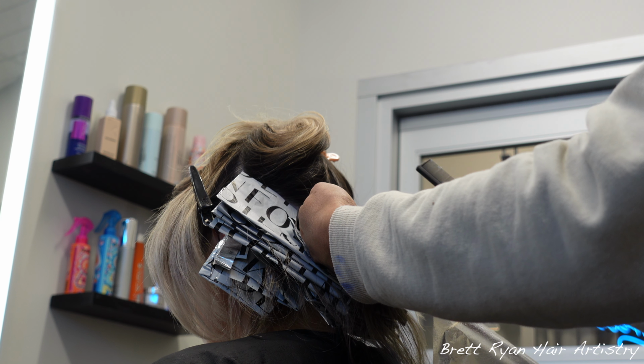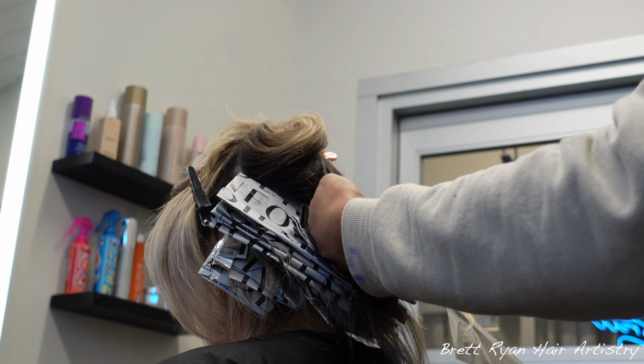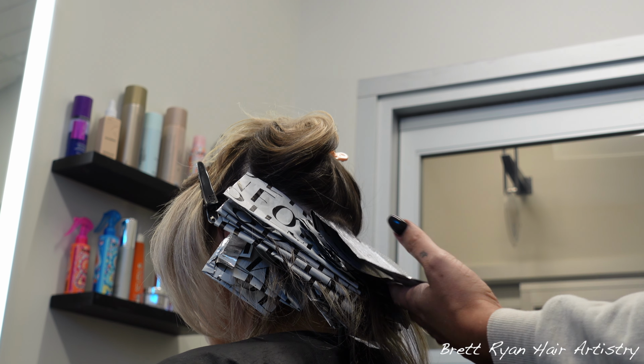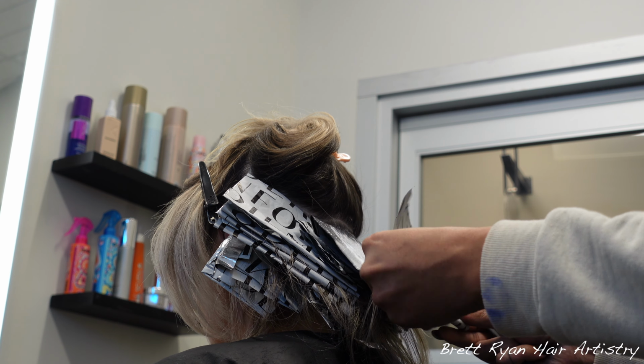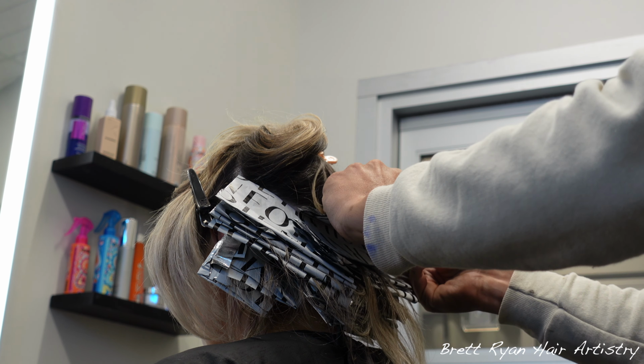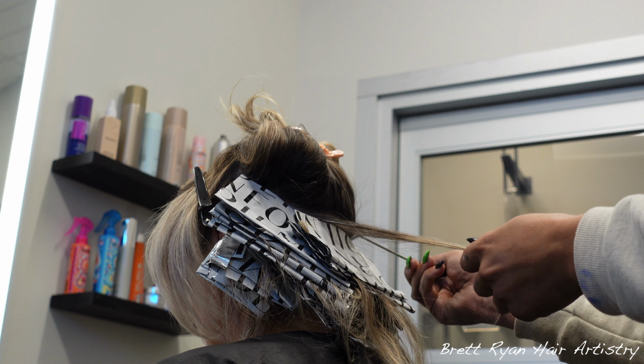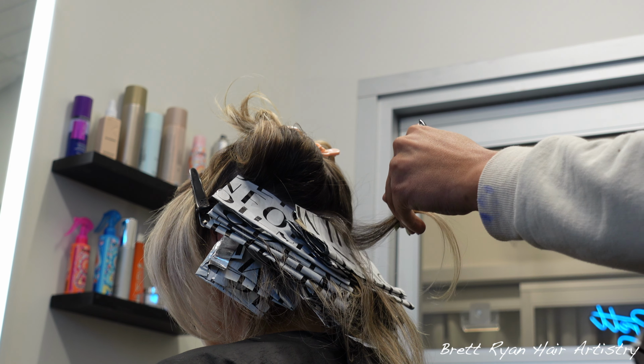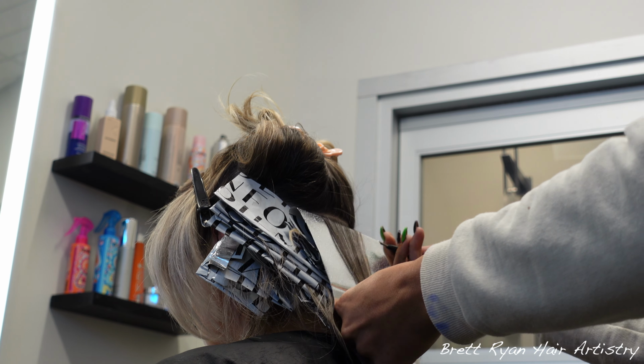This will be a bulk of the dimension, but the thing is, if I don't touch just that regrowth area and feather in a little bit, it will be a more harsh root, because she does have some root coming in. She is dark. She's a level 4 naturally. So this is the way I best see fit to do when somebody wants something like this, and it will end up growing out more beautiful.